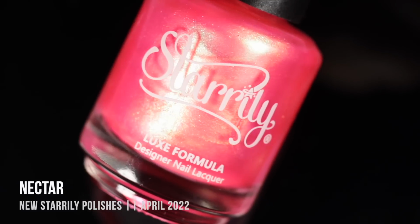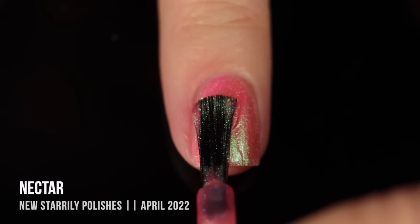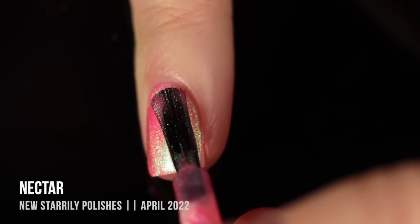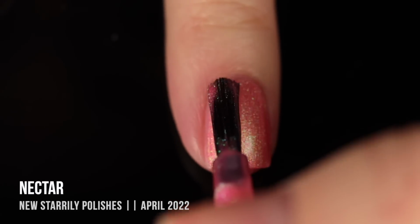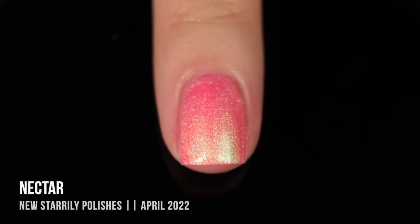Next up, we have Starly Nectar. So Starly actually released 3 neon shimmers, and it was really hard to pick a favorite, but I have to say I think this one was the standout, just barely though, because the other 2 are absolutely stunning as well. This one is a bright neon pink. It almost has a little bit of a corally salmon kind of finish to it. It's definitely got a little hint of orange, but it has an iridescent shimmer throughout that makes it look a little bit more cool toned.